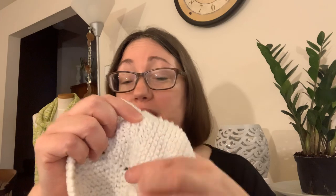And this is the back side, and there's no seam. I just picked up one leg of this stitch and one leg of this stitch and just pulled them together. And I just did that all the way down.